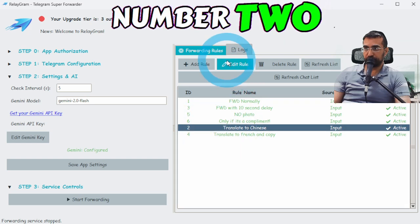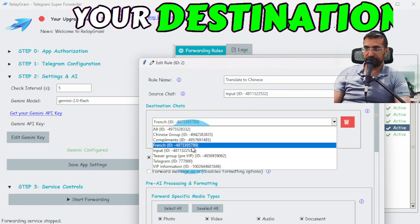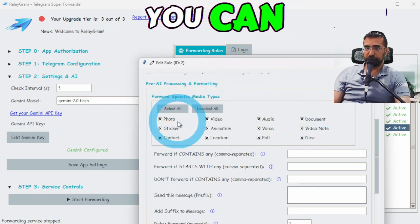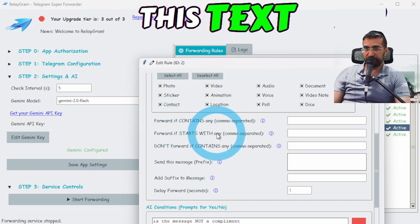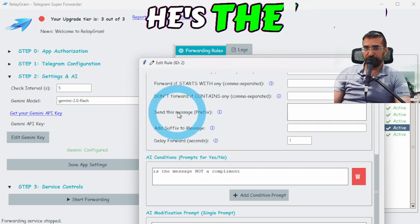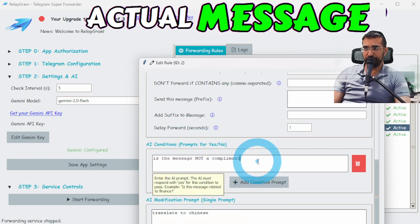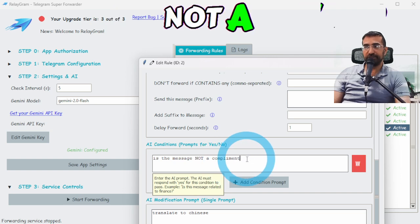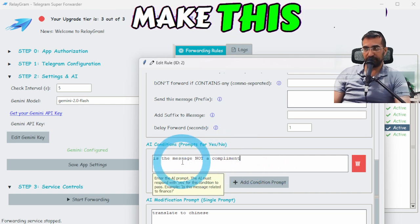Let's go to rule number 2, translate to Chinese. So you choose your input group, you choose your destination group, quite simply, and then you uncheck this box, and then you can choose which media you want to be sent. Forward if contains this text, forward if it starts with this text, don't forward if it contains this text, and here's the prefix text if you want to add some extra text before the actual message. And here's what we're talking about with the condition. Is the message not a compliment? If it's not a compliment, then this message will be sent. It's as simple as that. Now, you can make this as complex as you want.